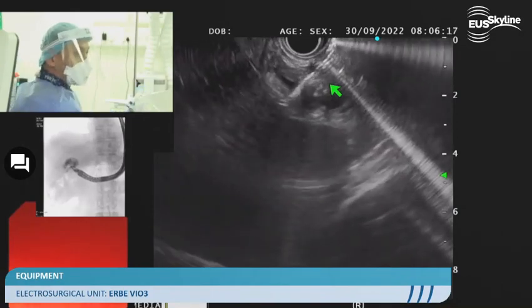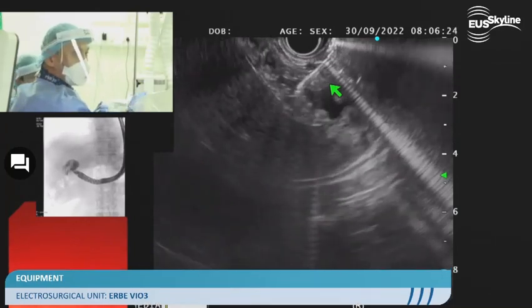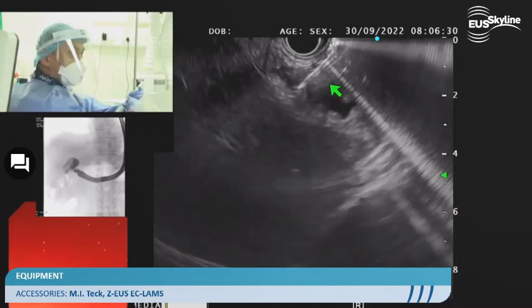Usually, what kind of needle do you use for 19 gauge? 19 gauge Olympus. Okay, EG Shot 3? Yes, correct. Nice option. So I think I'm in the limb now.